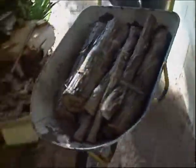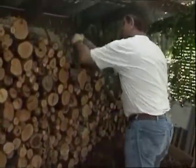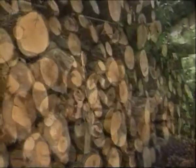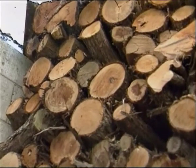Stack it loosely with the end of the stack towards prevailing winds for quicker drying. And split larger pieces so more surface is exposed to the breeze. Soft woods such as pine can take 6 to 9 months to dry properly. Hardwoods, like some gums, can take 12 months or even more. The simple key to a good fire is dry or seasoned fuel.